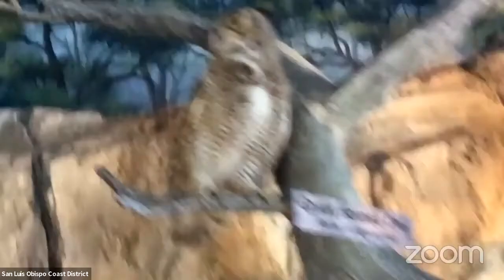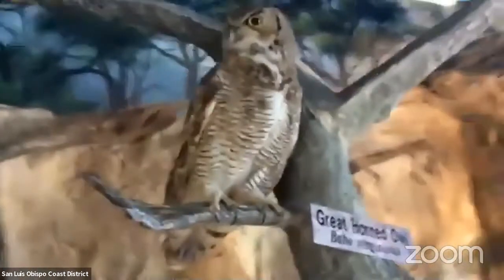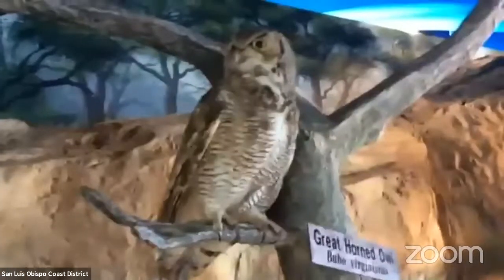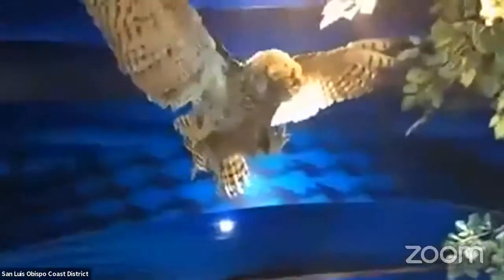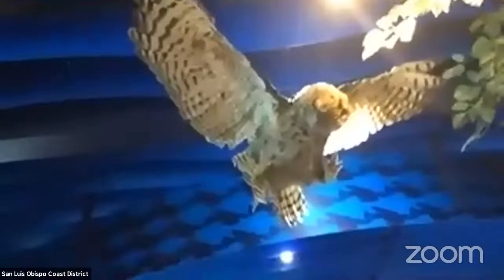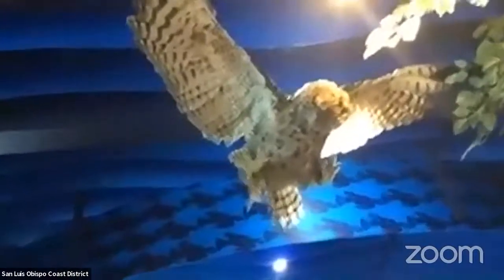Well, let's see. Check it out. Hopefully you can see that kind of clearly. This is a great horned owl. So we can kind of tell the size of it here. These are about, well, that's a big light right there. These are about 3 pounds, so they're pretty light, but their wingspan is pretty large. It can be up to 4.5 feet. So that's actually not too much shorter than I am.